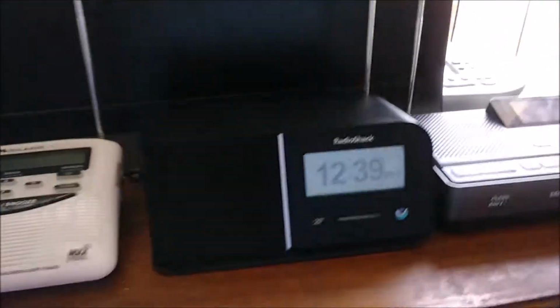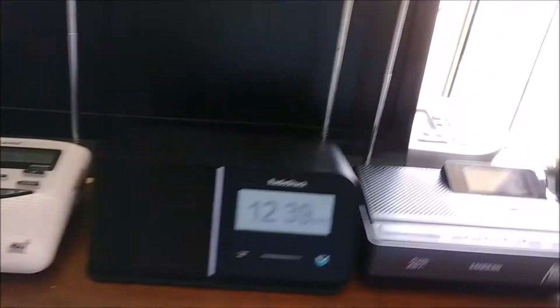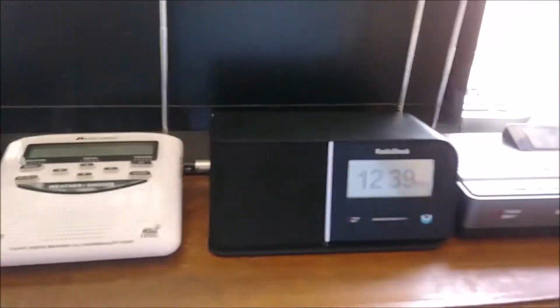Alright. These are all my 11 wheels I purchased online for the past two years. So this is my radio collection, and yeah, that's it.